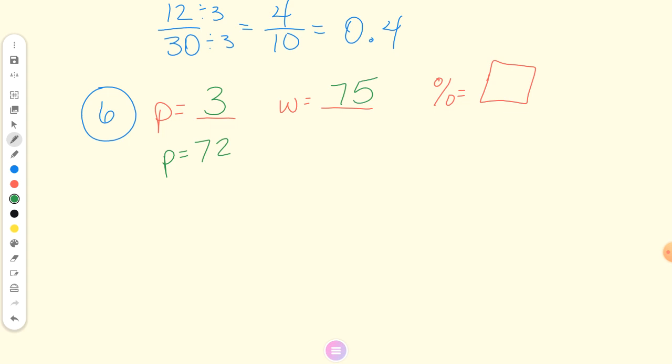And again, they had to give us this. Why did they have to give us that in this problem? Jack? So we knew that we had to add them because we needed the whole. Because they have to give us at least enough information to find the part and the whole. Okay, and this one they gave us both parts, and we had to think about it to find the whole. So this would be 3 over 75, not 72, equals percent over 100. This can be reduced by 3 to get 1 over 25.